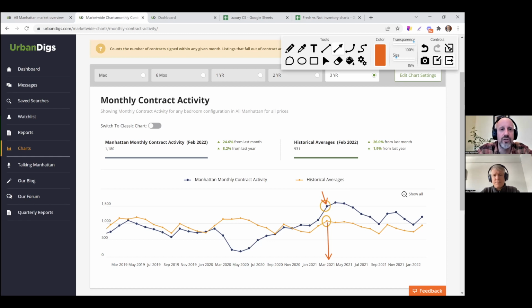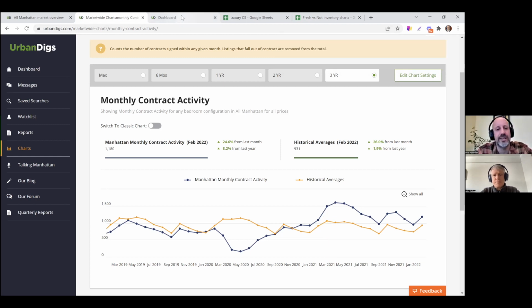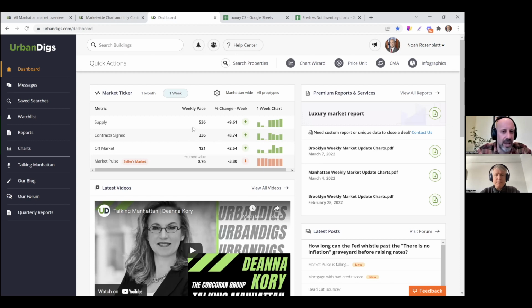Okay, so that's a good reference point to have an idea of where we are when we go to the weeklies. I want you guys to know where the average is. Let's now shift to those weeklies. I'm taking a look at supply, and there are 536 new listings. That's the pop, the first time we're seeing a 5 handle. Johnny, show me that chart.